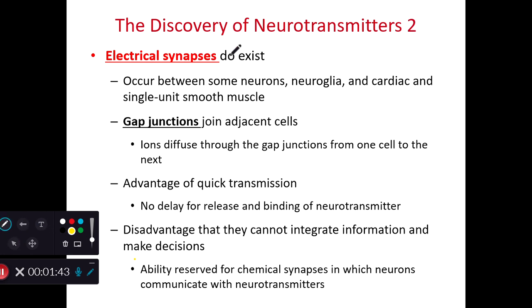So as we're looking at our electrical synapses, neurotransmitters don't exist in electrical synapses or within our nervous system, generally speaking. They do exist. I misspoke there. They do exist. Electrical synapses do exist in our nervous system.